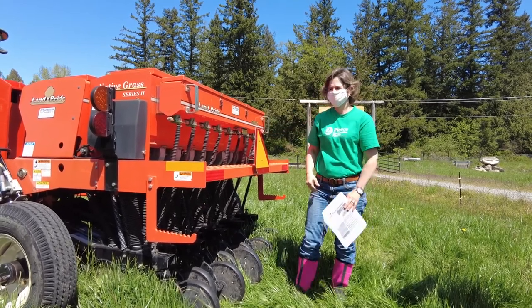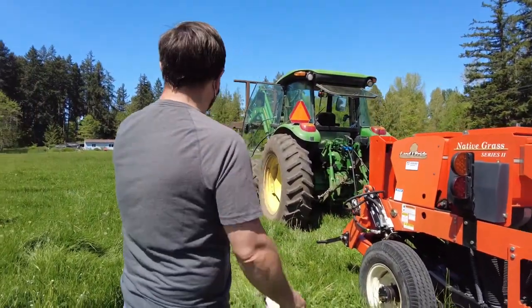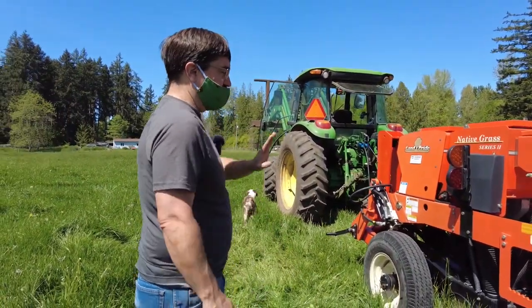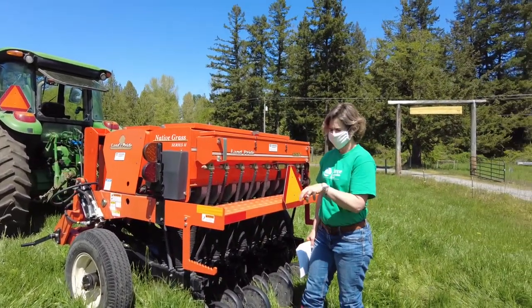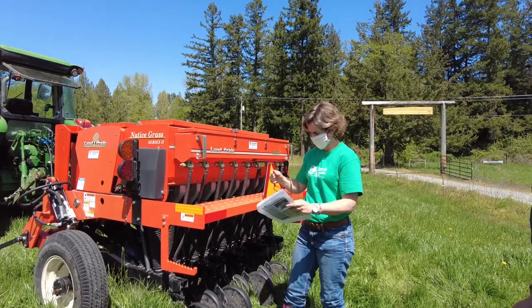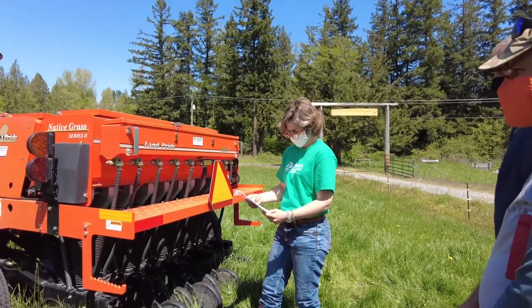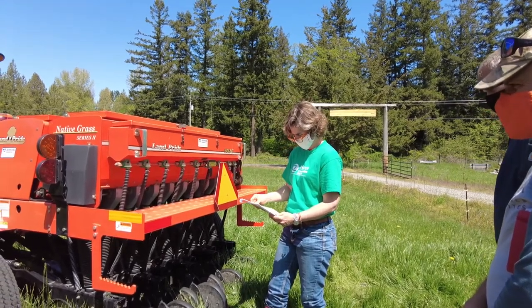Yeah, pull it up. You can do it gradually, but I just wouldn't. So we always just go back and forth with it, like you're mowing hay, and just pick it up at the end. What's cool is it'll stop dropping seed when you pick it up. When you're done, set the seed cup doors to one and that'll help clean everything out.